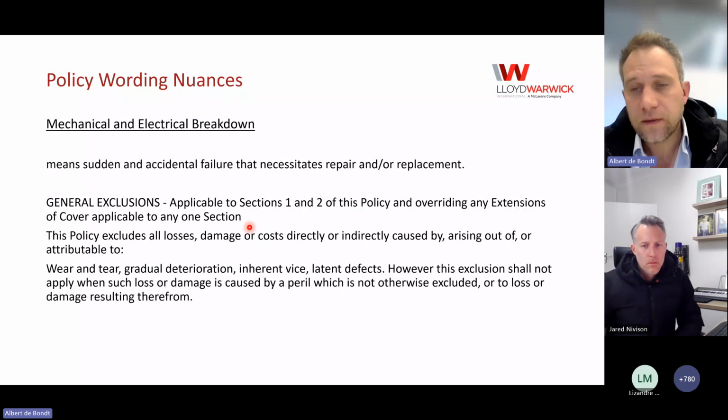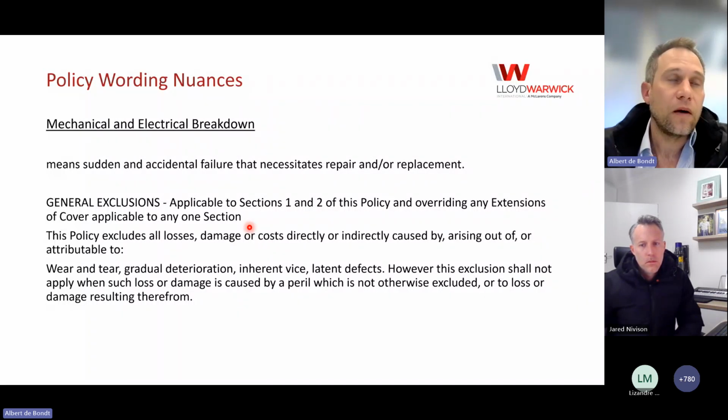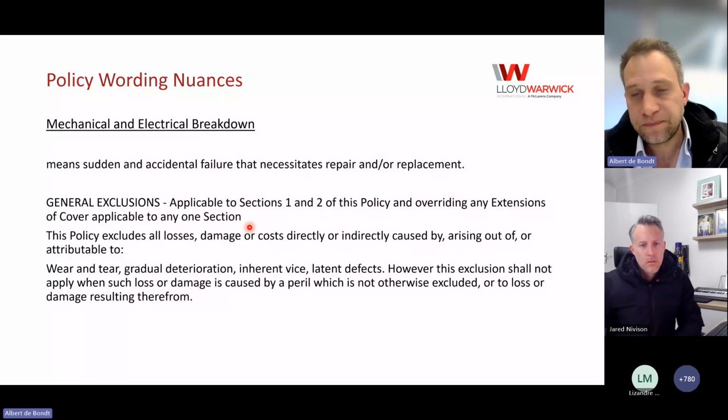So for us, it's always good to know at the beginning of a claim, especially on a breakdown, what is the wording saying? What is the lens we're going to look at this claim with? If it's a simple external fire or a storm, that's fine. But if we have transformers on a solar PV facility where you have 2 or 3 transformers having the same failure in a short space of time, then we need to start questioning the sudden and accidental nature of that, as an example.